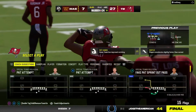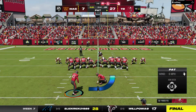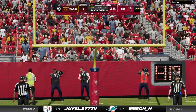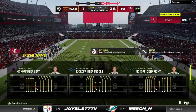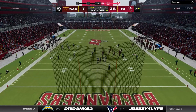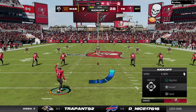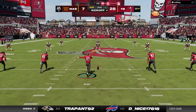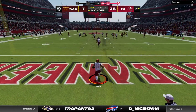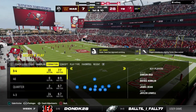And the Bucs will extend their lead in the final minute of the half. Out comes the kicking team here for the extra point. He knocks it through. It's 28-7. The Bucs ready for the kickoff. And here we go. It's in the air. And they'll put up the stop sign there as his guys will get it at the 25.